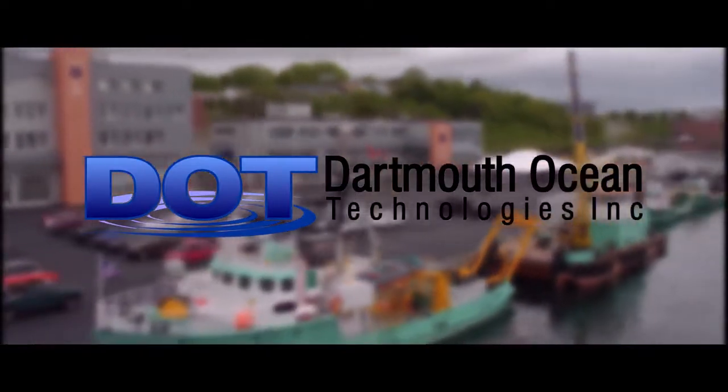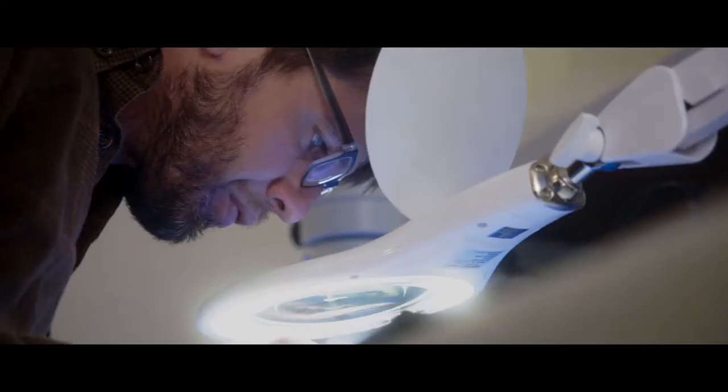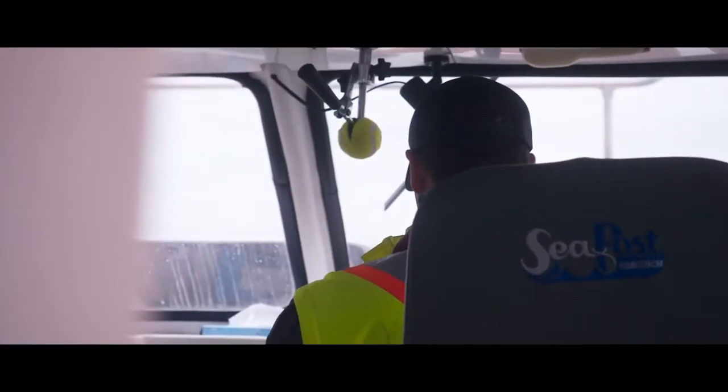DOT is essentially an ocean tech company, and our vision is to do sophisticated microfluidic lab-on-chip sensors, tow bodies, and vertical profilers, so we can take these sensors and deploy them in a number of orientations and a number of applications. Essentially, this is a fluid engine inside this black case here.